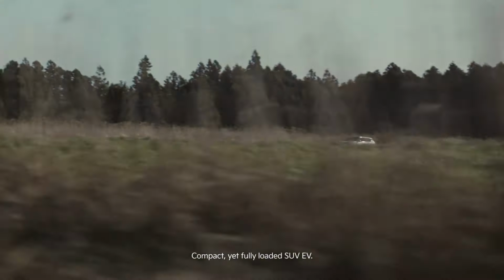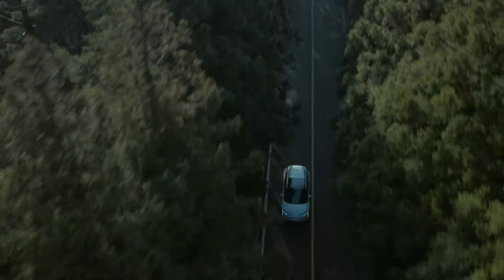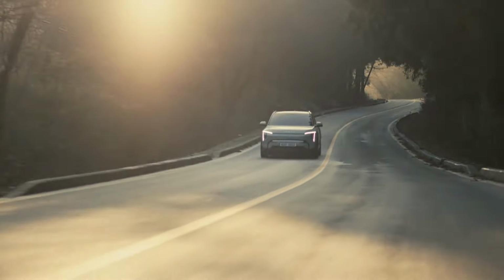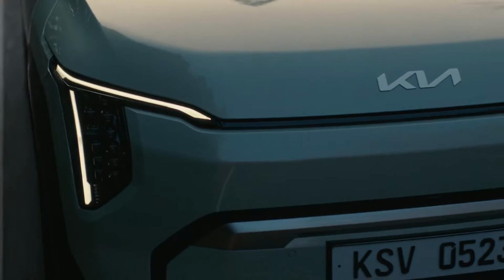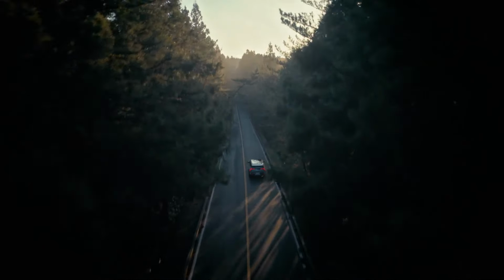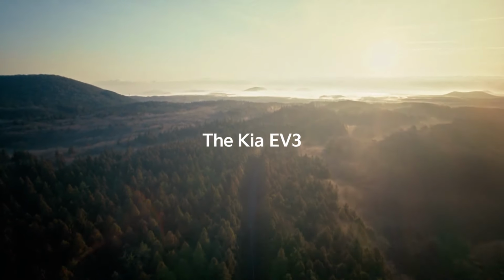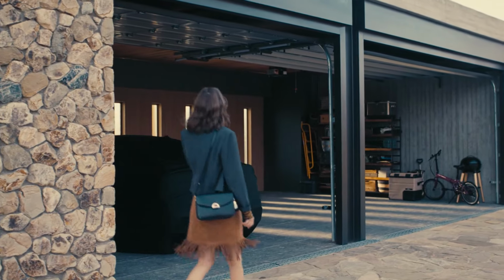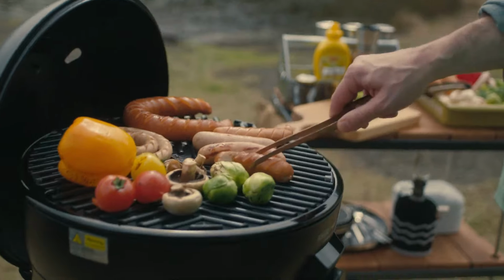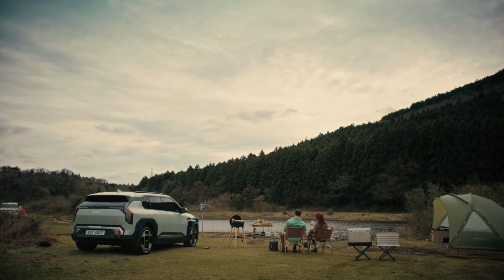Compact yet fully loaded, SUV EV. It may seat five, but has the power to move millions into the EV era. The Kia EV3. A moving power. Create your own inspiring journey. Kia. Movement that inspires.